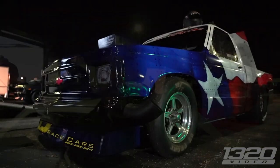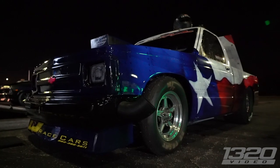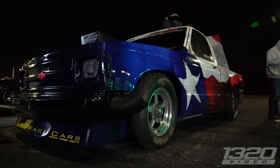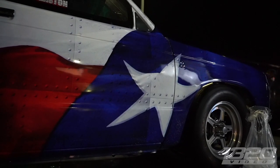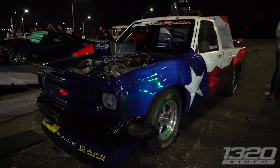Appreciate it. All right, so I'm going to guess the state you're from by the truck you brought. Texas. Yeah, absolutely. This is the same truck we've seen before, but new setup, new everything on it? Everything brand new. LJ Race Car redid all the cage, and Hans redid the motor, and I mean, everything's new except the frame rails.